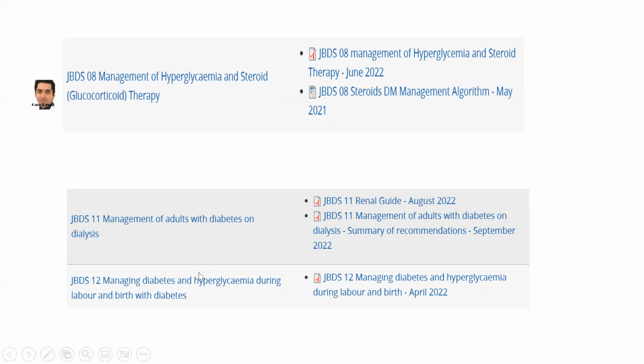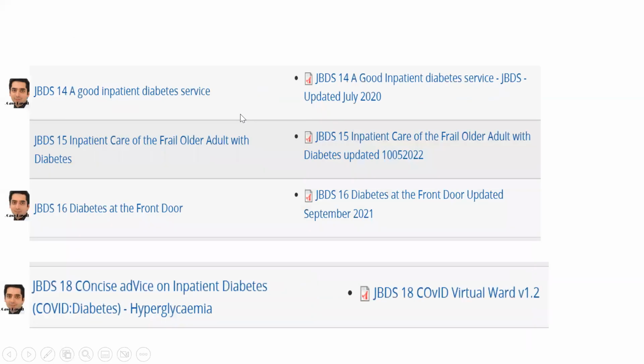Then we have a guideline on management of adults with diabetes on dialysis. Again, it's a very important guideline. And then we have the management of diabetes and hyperglycemia during labor and birth, which was published in April 2022. So all these guidelines related to diabetes are from the JBDS.